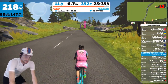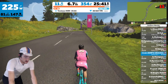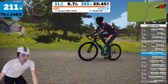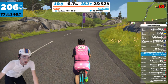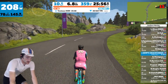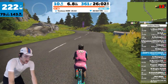I wonder if they will leave that all the time like they have in Crit City, or if they will open this up to be a more normal route. I don't know. They could take those fans away. I've heard that they're going to make some changes this weekend for the first stage of the virtual tour. First two stages are going to be on Watopia, but I've heard they're going to make some cosmetic changes to improve the Tour de France vibe.